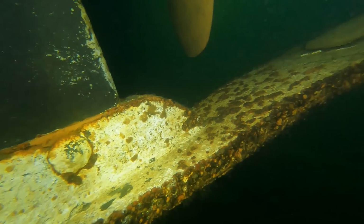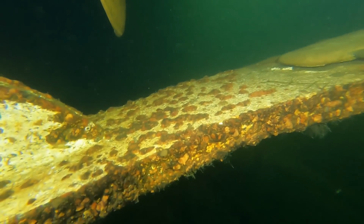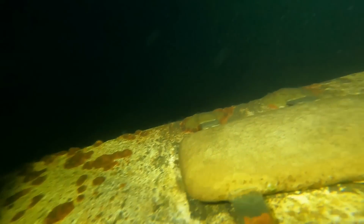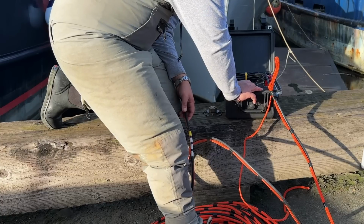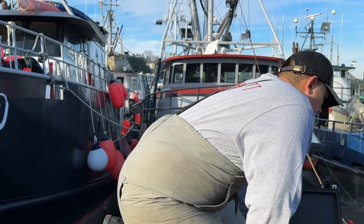Copy. I'm looking at the anode on the shoe. Still intact. Got some rust on it. Got your typical wear that you've seen when we watched that last video together. Okay, copy that. Do you want me to breach the water or stay down? You can stay down. If you need to come up, you can. Yeah, Roger.